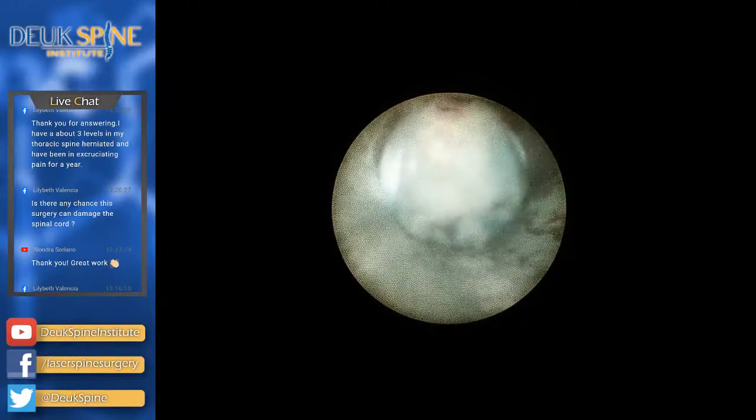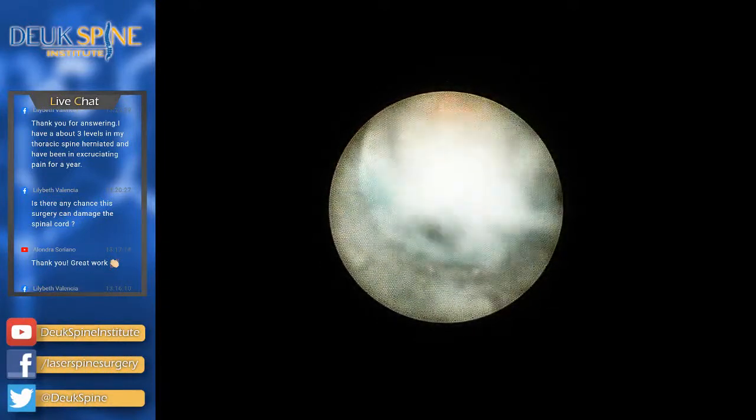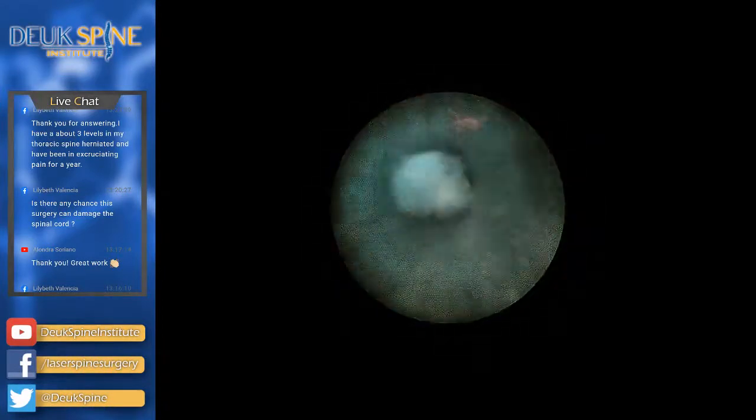There's another herniation right there. A big one jiggling around. Pretty good view though, huh? Endoscopically, more herniation.